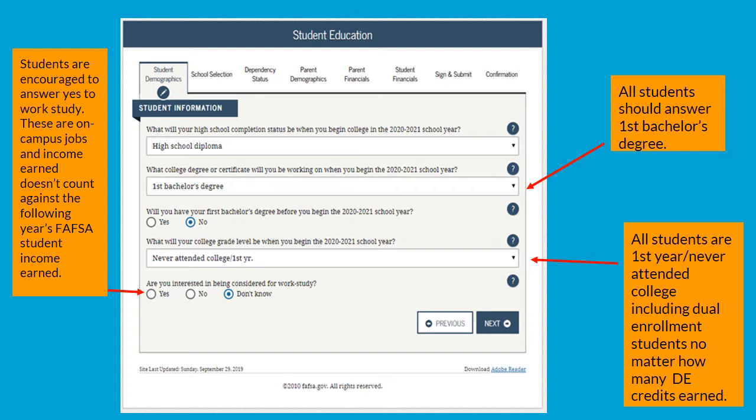The student will not have their first bachelor's degree before you begin in 2021 school year, so that will be a no. And all students will be never attended college first year. Even if the student has earned an AA degree or any dual enrollment credits, they will still be never attended college first year. Everyone should put yes to be considered for work study. This is where the student would get a job on the college campus.